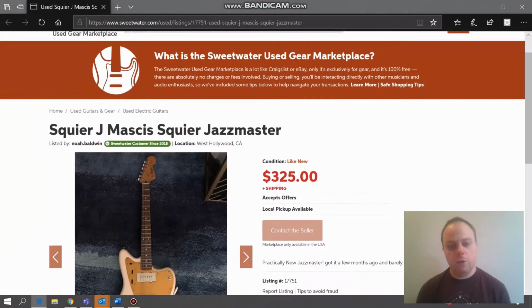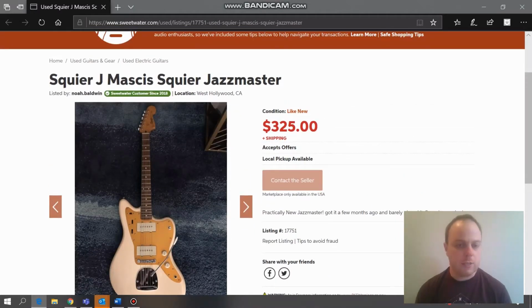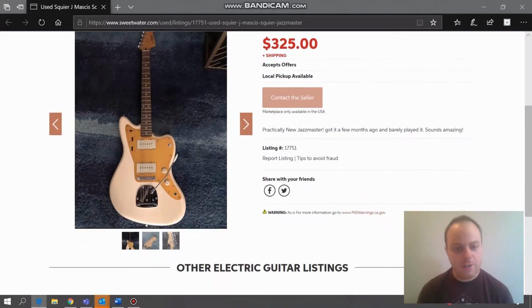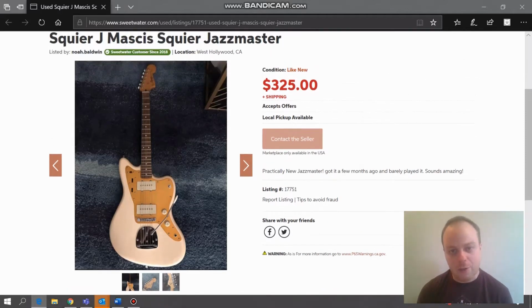Alright guys, I'm going to show you another guitar that I've seen here lately. This is a really cool one because it's a signature guitar, still on Sweetwater on the used gear marketplace. And this here is a Squier J Mascis Jazzmaster. Super cool looking guitar, gold hardware, everything like that. It's got like the soap bar looking pickups, comes with a whammy bar, super cool Jazzmaster look. And it's going for $325 USD.